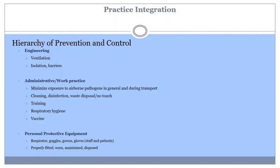And then your administrative work practice controls, minimize the exposure in general and during transport, that respirators that are meant to be cleaned, disinfected, are actually done, and those that are meant to be disposed of, like your N95s, are actually disposed of properly.